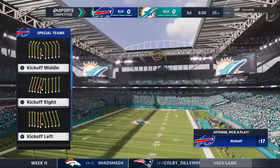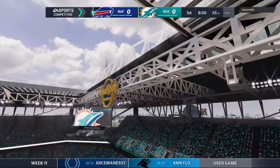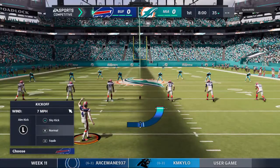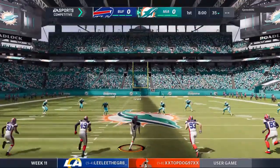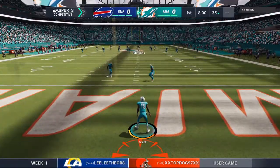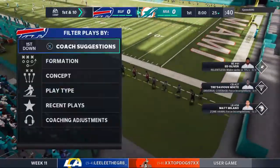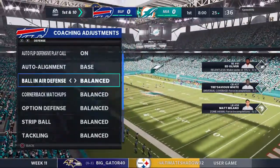That was in evidence a moment ago. Fireworks, pyrotechnics, you name it. This crowd is ready as their guys get set to match up between the Buffalo Bills and the Miami Dolphins. The NFL season has hit high gear, and off we go in Week 11 on EA Sports. And this will not be returnable. It's out of the back of the end zone for a touchback.